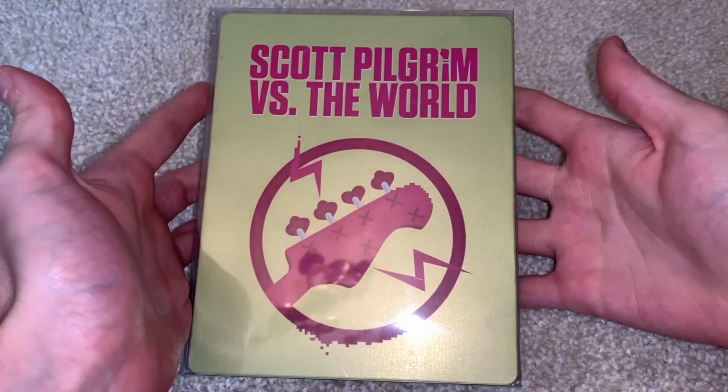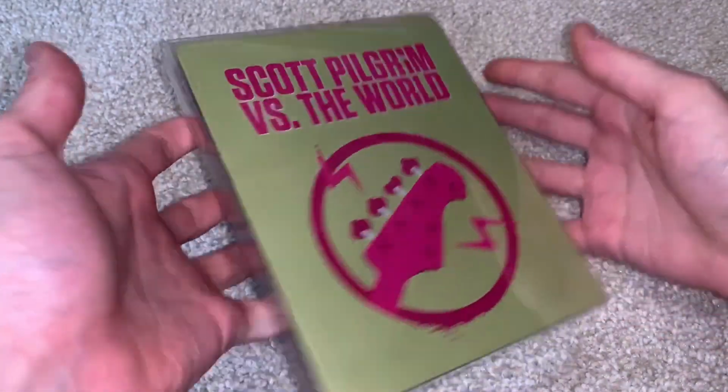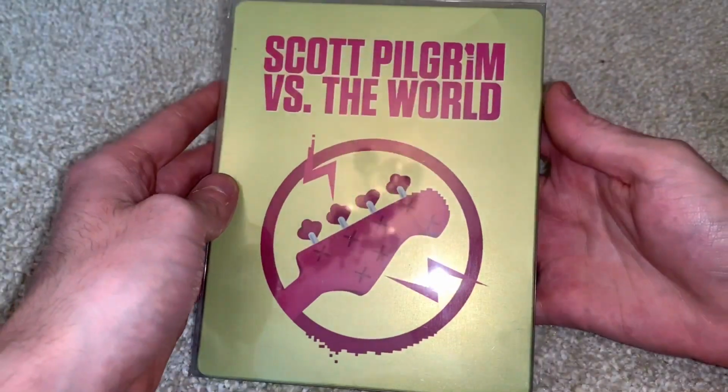All right, and then last in the entire collection is my first steelbook ever, which I was gifted, the iconic art version of Scott Pilgrim vs. the World. This is what started it all. This steelbook right here.